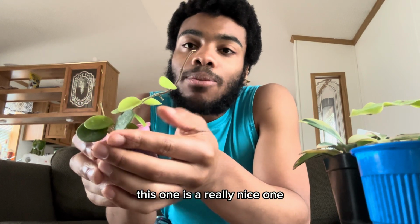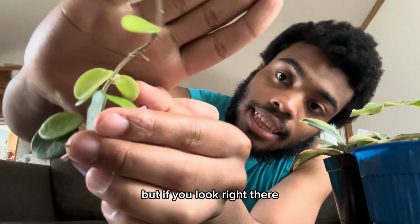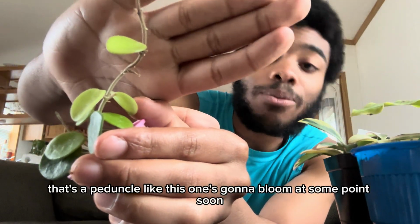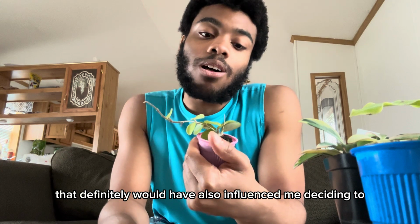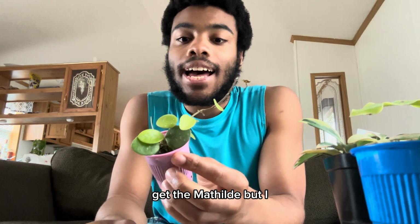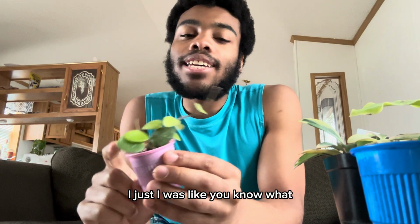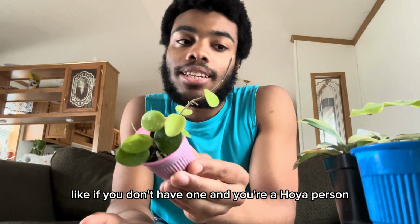This one is a really nice one, and I didn't even realize it until I was in the car. But if you look right there, that's a peduncle. This one's gonna bloom at some point soon. I didn't even realize that. That definitely would have also influenced me deciding to get the Mathilde, but I was like, you know what? I'm not gonna pass it up. It's a Mathilde. If you don't have one and you're a Hoya person, what are you doing?